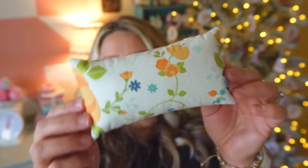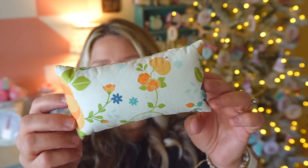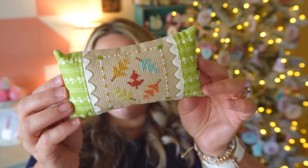On the back side, I used just some scraps left over from my Harvest fabric, and these are also from my Harvest fabric as well.